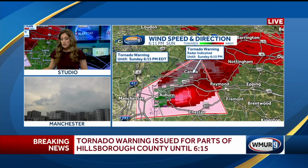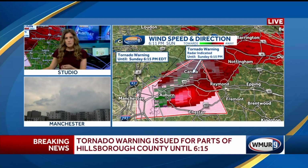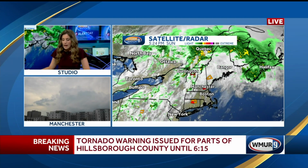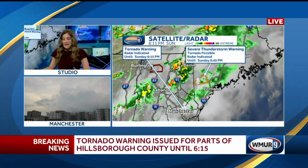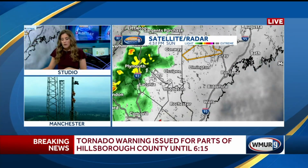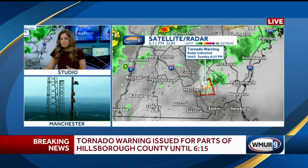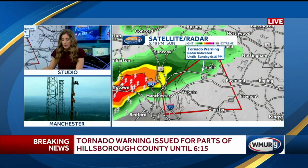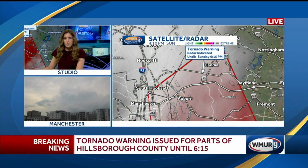So between Candia and Chester right now, that is where the storm is, the rotation within this storm, the core of this storm is located, and this is continuing to push its way east. We had been tracking some other storms in the state, but as you can see now, there aren't any other present warnings in New Hampshire. It really is just this tornado warning that we are focusing on, while there are other storms happening in northern parts of the state. The tornado warned cell that we've been tracking for you is really that point of highest concern at this point. So that is what we are keeping a very close eye on there.